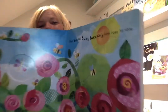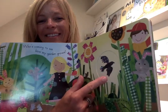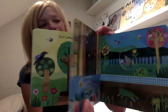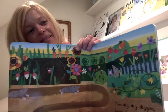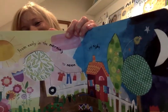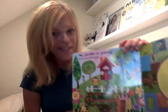Buzzing bees, buzzing, buzzing from rows to rows. Who's coming to see how my garden grows? Birds peck, peck, pecking, wrens, robins, and crows. Who's coming to see how my garden grows? Moles dig, dig, digging beneath the rows. From early in the morning till noon and night, my garden is growing. It's a beautiful sight.